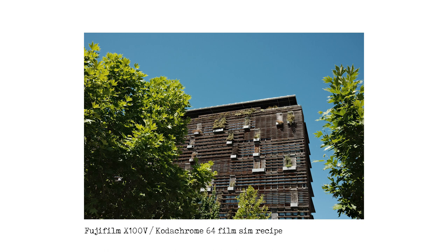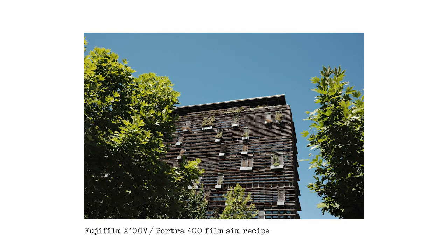The next image is the next morning. I was out and about walking around trying to get a coffee, and there's this beautiful, I think it's an apartment building here in Canberra, and it's got all this greenery on the outside. It's very, very cool looking. So yeah, you've got the Kodachrome one there, and then the Portra, and then the Ultramax.